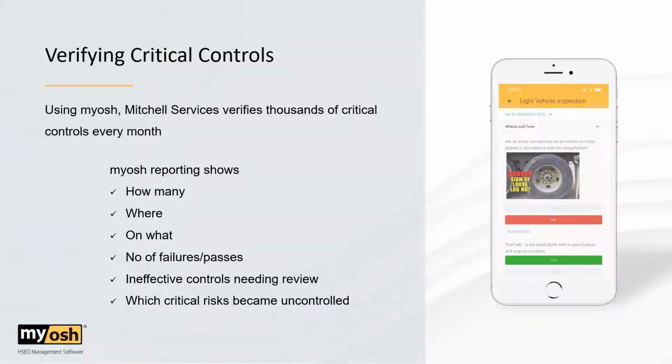So using myosh, Mitchell Services verifies thousands of critical controls every month. Now, depending upon the size of your business, you may do a lot more of those. Now, it's an automated process using your everyday inspections and other myosh modules.